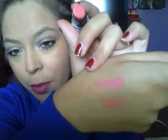And this is it. And Wet n Wild, I do like their packaging. It's not so cheap. I think it's okay for the price. And of course, this one's like a darker pink, I guess. They're both pinkish. So yeah, these two were $1.99 and $1.99, $2, and I love them.